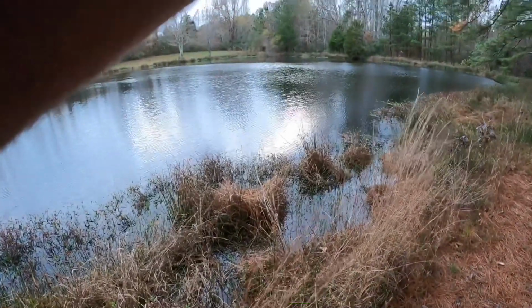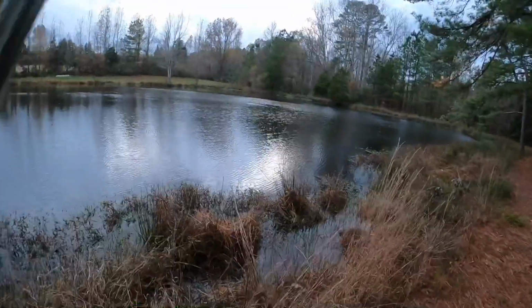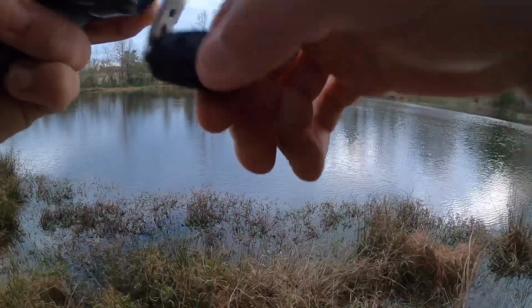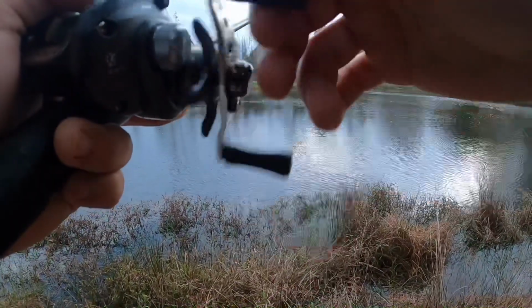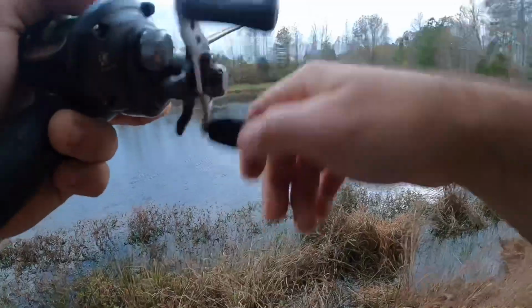And I have seen them where they constantly move. The school constantly stays moving. I have seen that as well, multiple times.